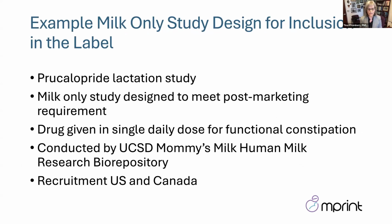It's used in a single daily dose for treatment of functional constipation. And the study is being conducted by our UC San Diego Mommy's Milk Human Milk Research Biorepository. It's been in existence for about 10 years. So within this infrastructure, we're recruiting women throughout US and Canada who are currently already being treated with prucalopride and are breastfeeding and willing to take part in the study.